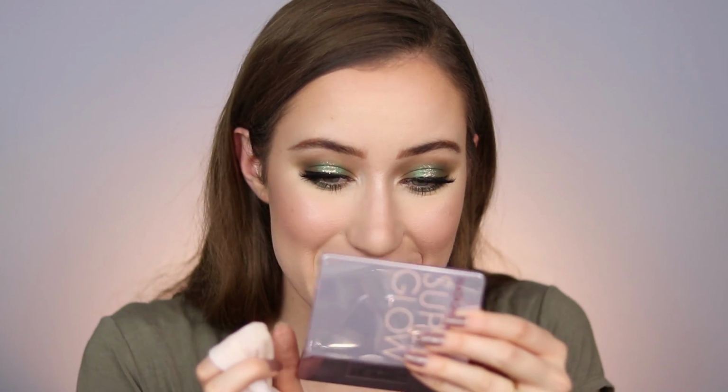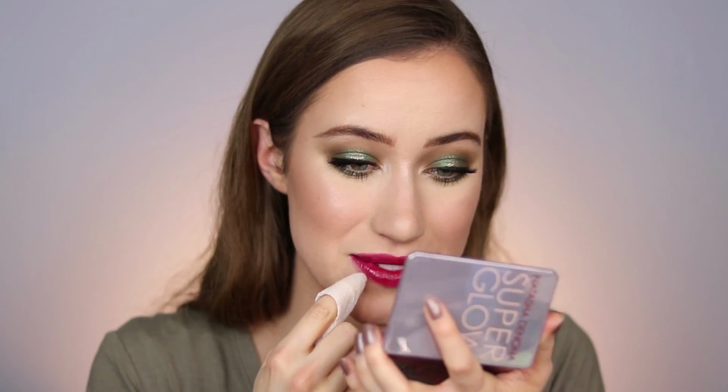The shade is throwing me off so bad with this eye color, or with my eyeshadow, I mean. I'm gonna have to keep you guys posted on this. It's gonna stain my lips so bad. Oh my gosh. Wow, that sat on my lips for a very short amount of time and it left quite a stain, which would be really nice if you're gonna wear a lip color for a long time.